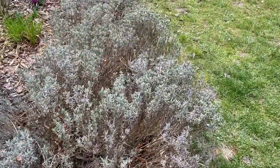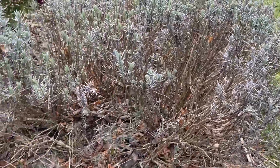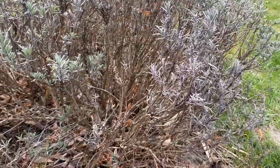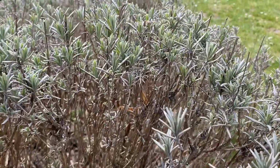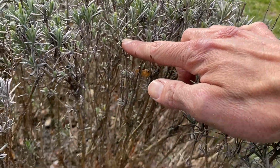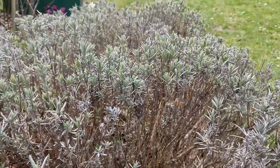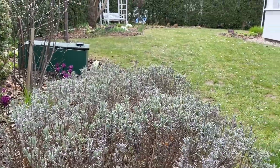So what I can do is give you a closer look at that. The ones on this side here, they look surprisingly better. I'm not even sure if I'm going to remove them or not. But what you can tell is fresh growth starts pretty much here, and everything from here down into the shrub is just dead brown wood material. So they're not looking so good. I need to see what I'm going to do.